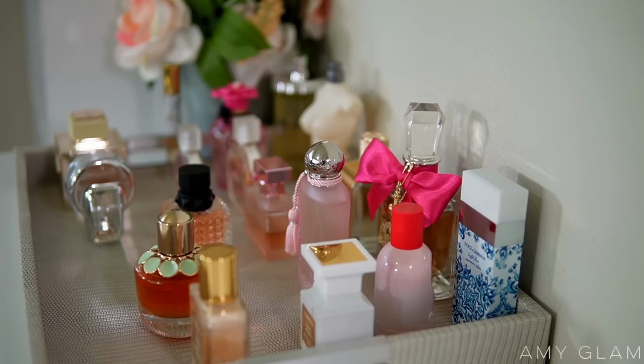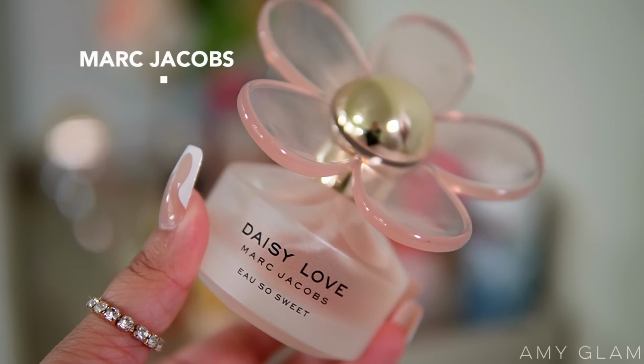Next up, I'm going to be adding a Daisy Love bottle. I did finish up my Daisy Love Skies. I do want to do a fragrances I used up before moving video because I have a few bottles, and I'm going to be adding this one. This one is Daisy Love Oh So Sweet.